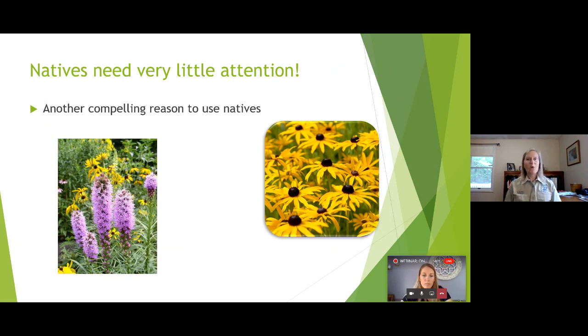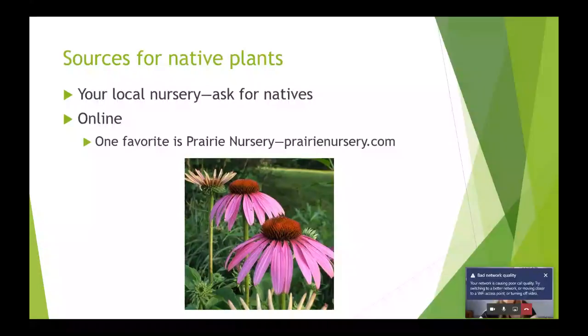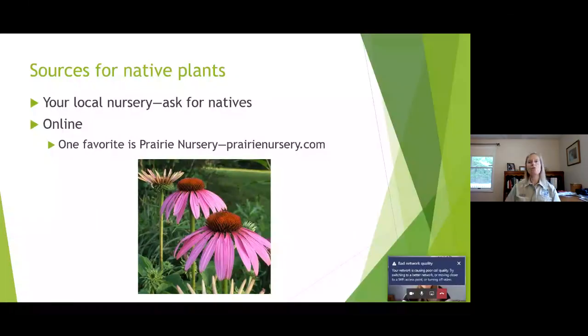So where do you get native plants? I would start with your local nursery. Go in and ask for natives, and you will have to be very specific if you are using a local nursery. Make sure that they give you natives. I have gone into nurseries before, and even the nursery owner really isn't sure about what you're asking for. So the best thing is to have the actual genus and species names of the native plants that you want, so you can be sure that that's what you're getting.